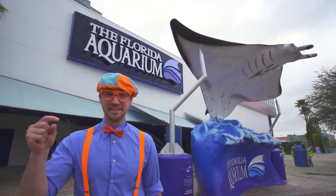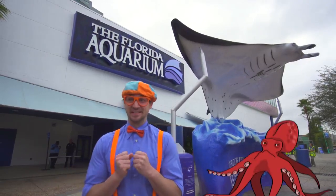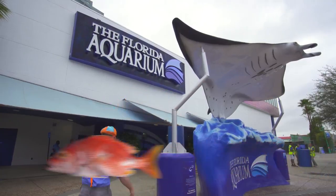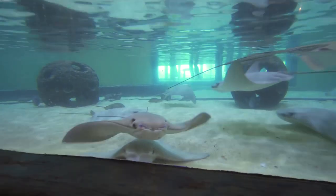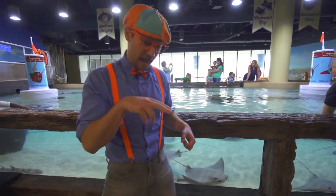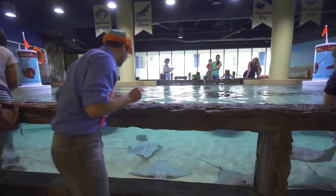Whoa! Today we are at the Florida Aquarium, and this is gonna be so much fun! Let's go! Whoa! This area, you can actually touch stingrays with two fingers, okay? Come on.